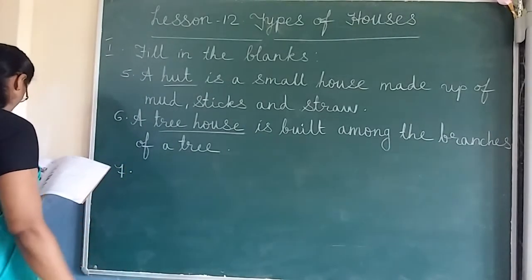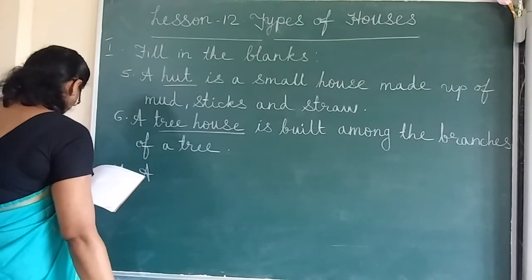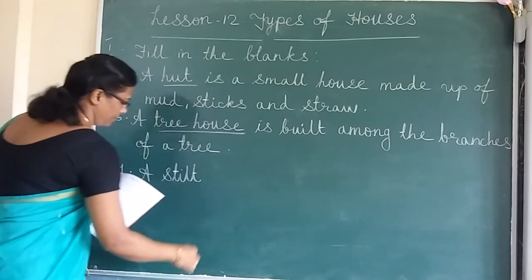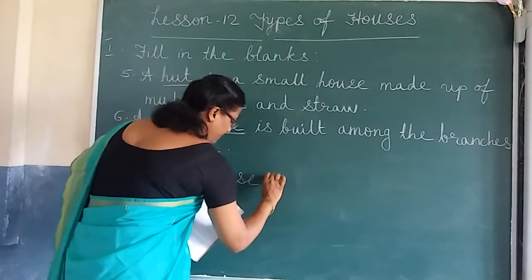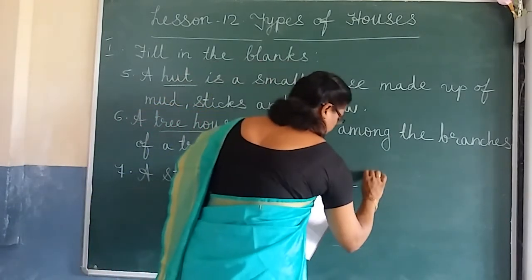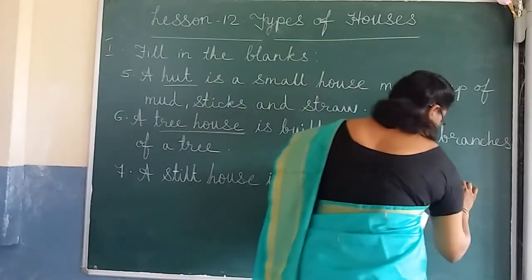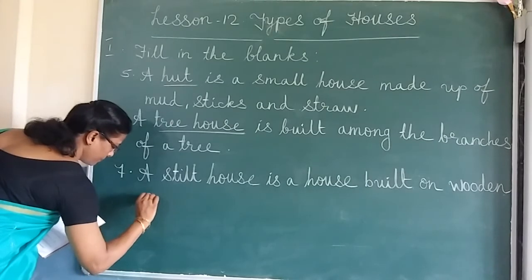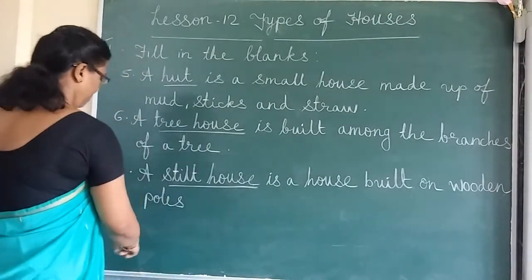Question number 7. A dash is a house built on wooden poles. A stilt house is a house built on wooden poles.